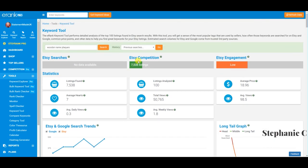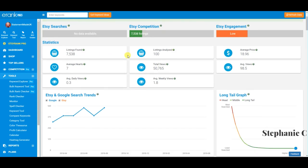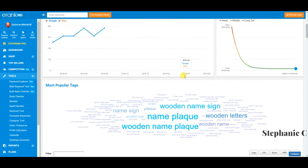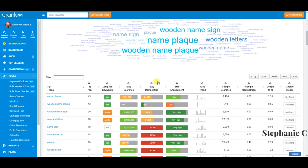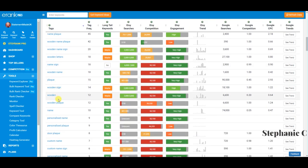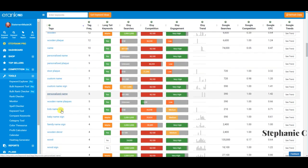So, Etsy searches, Etsy competition, Etsy engagement. So you get a little bit of an insight into that particular keyword. It gives you average daily views, average weekly views, average hearts. Personally, I look at this, but I don't take too much notice of it. And the biggest thing is I look at this. This gives you similar keywords. Now look at all these keywords that it's just given you.